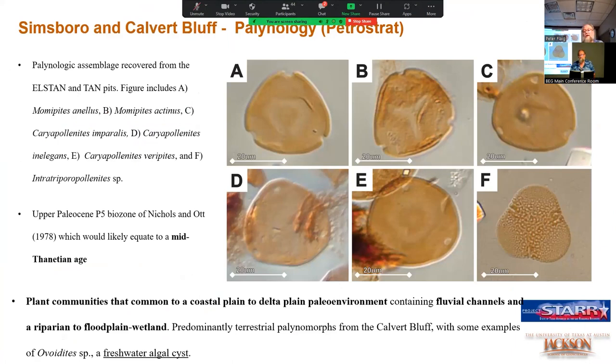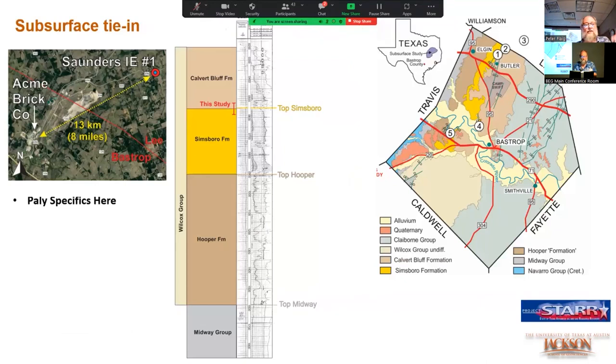And within this, we use biostratigraphy through Petrostrat. And the important points are here that we were able to get an age, based out of the paleontology, of mid-Ypresian, which was really great for that particular bit of the stratigraphy that is not preserved that well in outcrop. And the paleontology also gives us an idea about depositional environments, right? So it came up with sort of this coastal plain to delta plain environment with fluvial channels and a riparian floodplain wetland. So that was great, with some freshwater algal cysts. It turned out to be a really great study. And it preserved that outcrop for, hopefully, eternity.